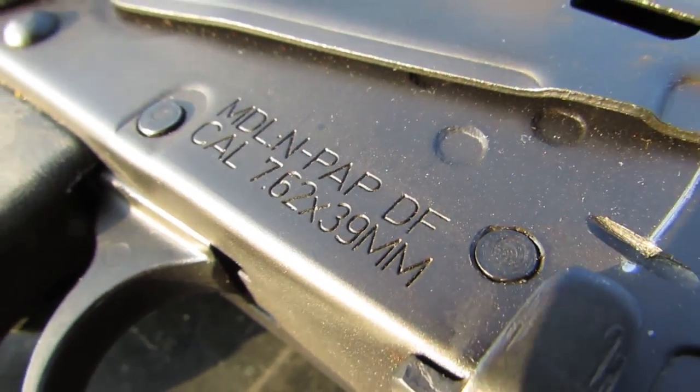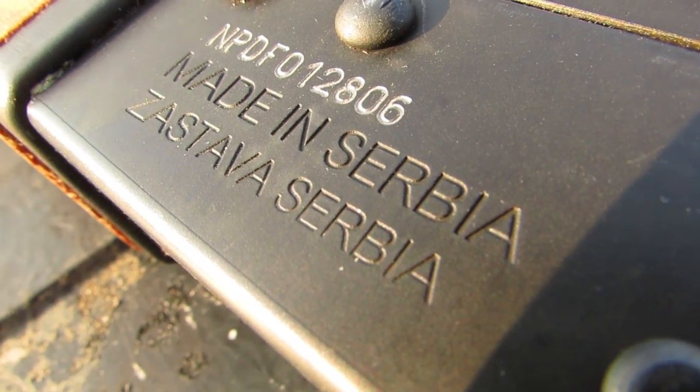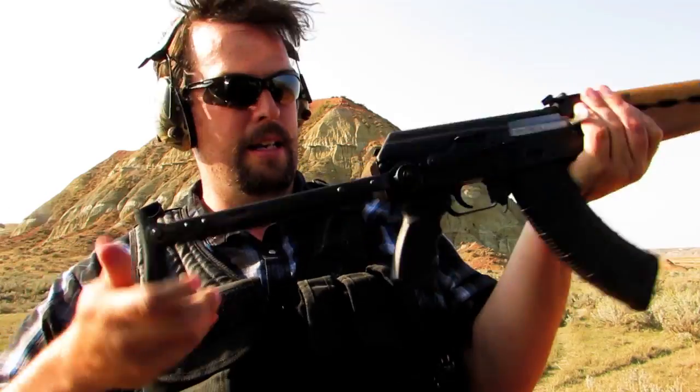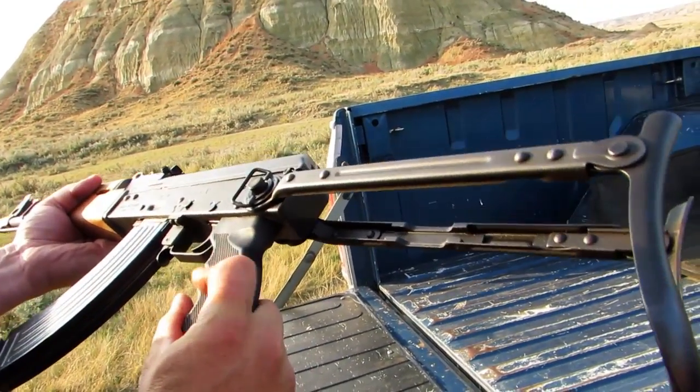Why, hidely ho, Red Dawn Arenos. Actually, Red Dawn was the Russians and Cubans invaded, and I think the Nicaraguans. This deal's a Zastava made in Serbia, former Yugoslavia. These are relatively affordable. This is the underfolder model, the N-PAP. It's got kind of a straight back design on the underfolder. So we're going to warm it up and see how she feels.